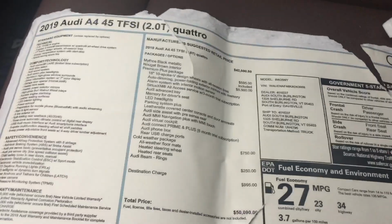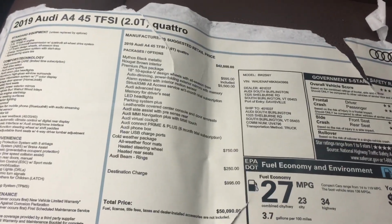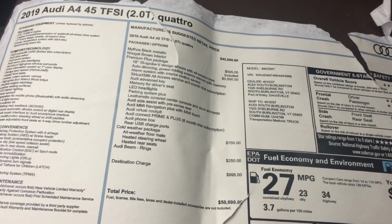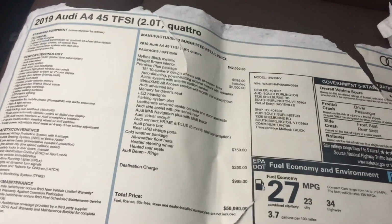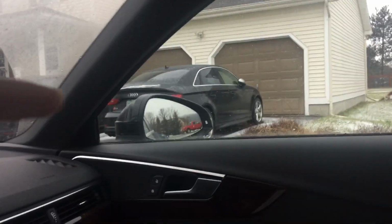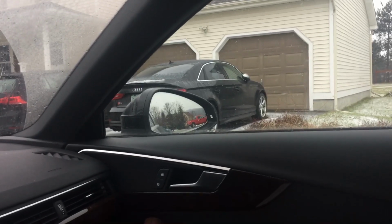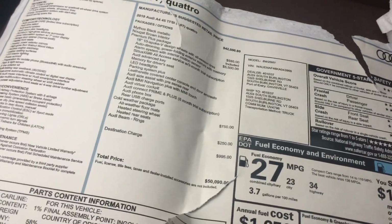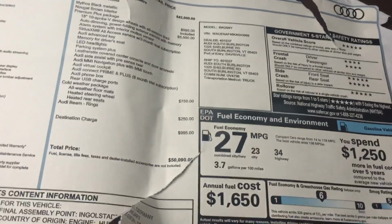Here's how we're equipped. It's a Premium Plus, like I said, with cold weather and Audi beam rings. $50,090, which is kind of funny. This is $10 less than that car, which is exactly $50,100. That's 2015. Just an interesting little fun fact. So that's how it's equipped. Here's your MPG ratings.